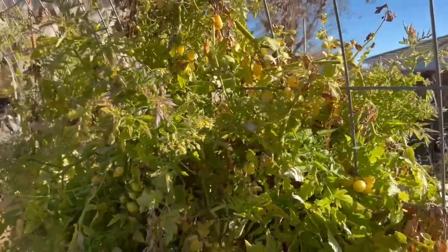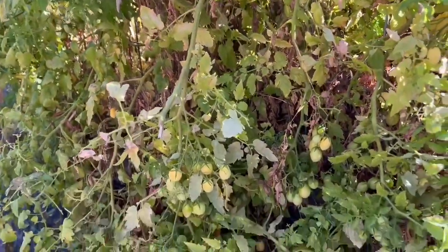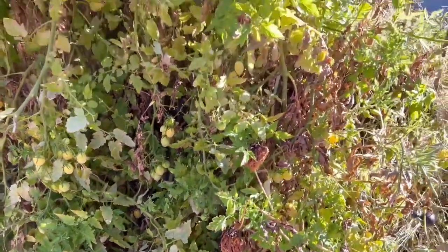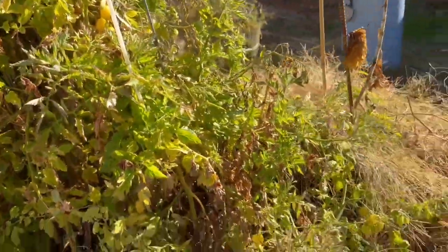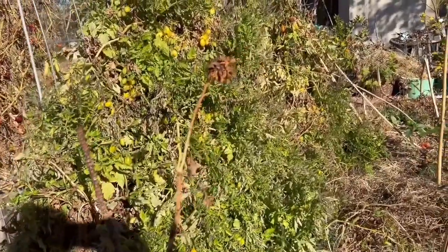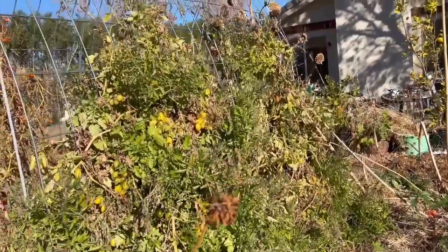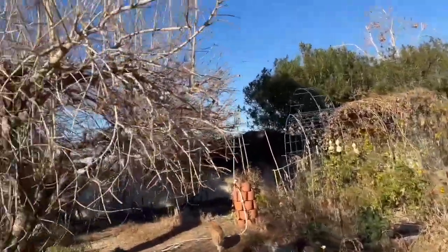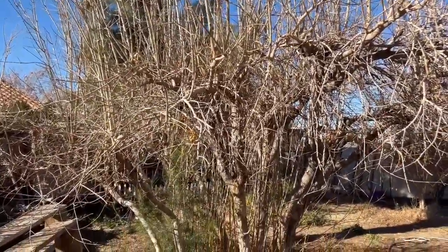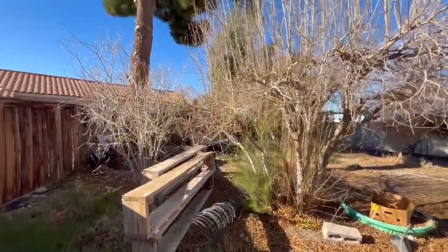I've been doing a lot of cleanup on the inside of my house, and so I need to try and divide my time between inside and outside so I can get all of it done. I still got all these tomatoes though. It's just amazing to me. And they're hanging on in my pomegranate tree. Both of my trees are all bare right now.